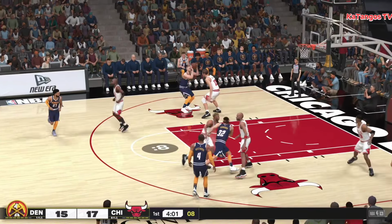Outside, Kukoc. Back to Kerr. Here's Pippen. And it's Jokic with the rebound. And so it's Jokic with it. He brings it up for Denver. A moment now to hear from our sideline reporter, Hall of Famer, David Aldridge.